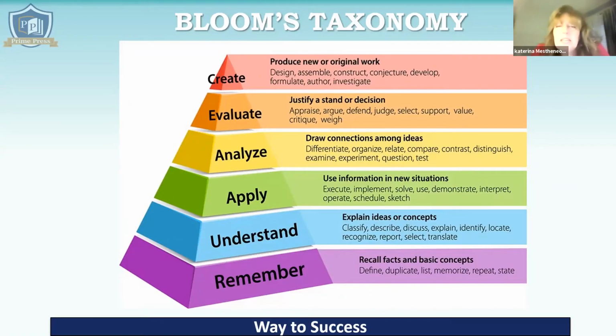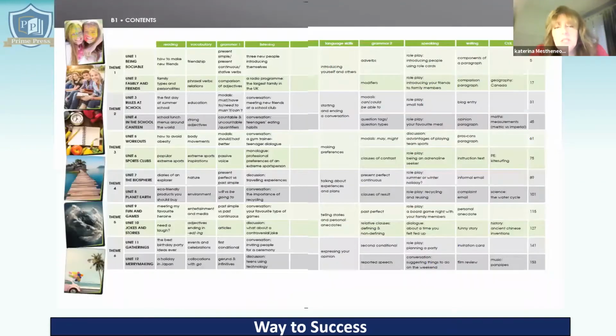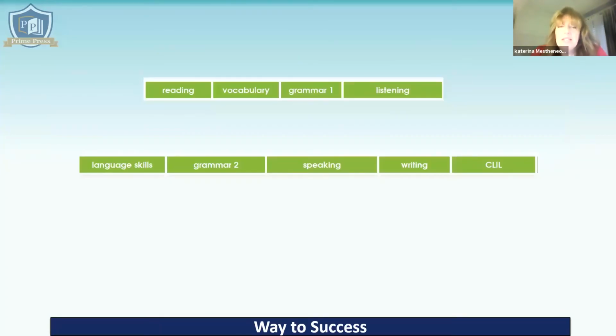You won't be able to see this in any detail. This is the scope and sequence of the B1 book. Just briefly, there are 12 units and there are 6 themes for the units. We'll look at the themes in a minute, but the main sections of each unit are as follows: reading, vocabulary, grammar 1, there are 2 grammar sections, listening, language skills, the second grammar focus, speaking, writing, and every 2 units there is the CLIL lesson.